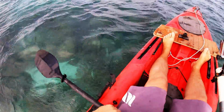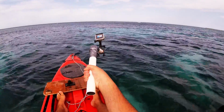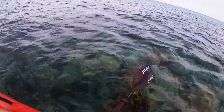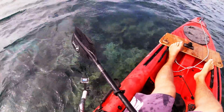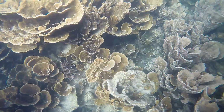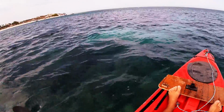Yeah, so I'll actually get in the water in a little while, but for now, as I go over really shallow pieces of coral, like there's one coming up here, I'll just stick the camera in like so as we drift over. Coming over some nice shallow coral here, so I'll just do a pass with the other camera in the water. All right, let's go and see what else we can find.